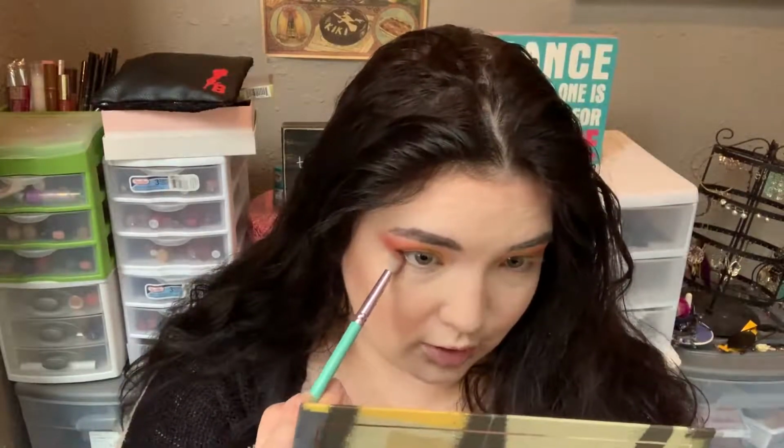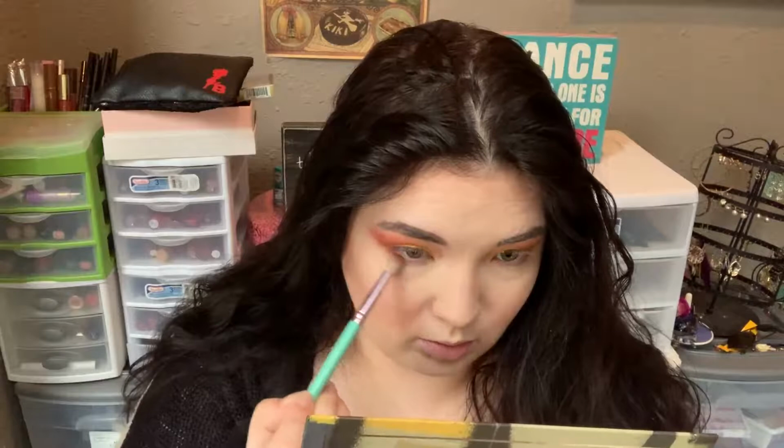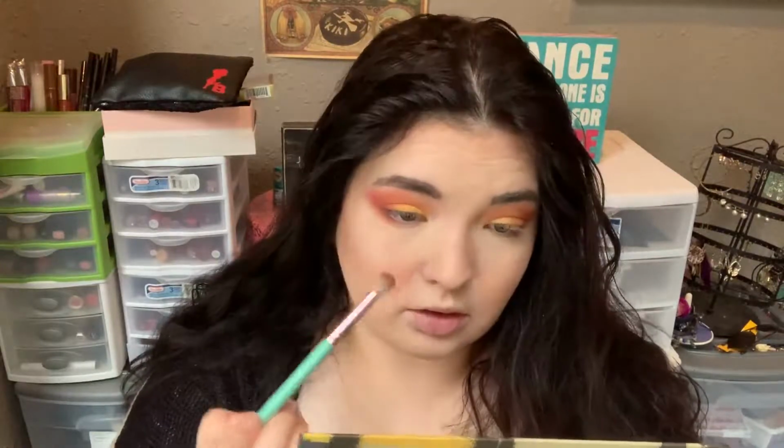Okay, now I'm gonna take the same brush and go back in with that red shade again and put that on the outer corner of the lower lash line. Going about to where the green part of my eye starts. What's that called? The iris of my eye. That's what we want.